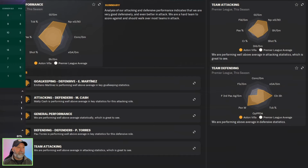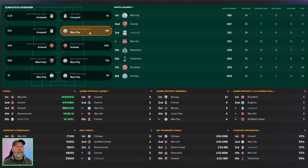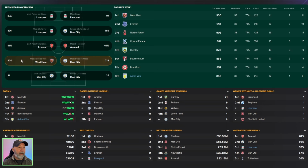Well done. And as we look at the Premier League stats, Liverpool not breaking that 100-goal mark, but 97 still topping the league. 83 for Aston Villa in 2nd place, tied with Manchester United. Fewest shots against, Liverpool in 3rd. Most possessions, 3rd and 7th for our 2 teams. Dribbles made, 7th for Aston Villa. Liverpool not in the list.